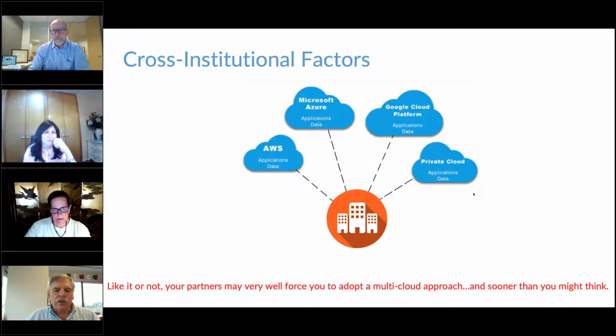I just worked with a client that started out with Office 365 and they switched over to Google. We're working with a data management group that's doing all their stuff in a private cloud environment. We have another group that has high performance computing and bioinformatics coming out of AWS.